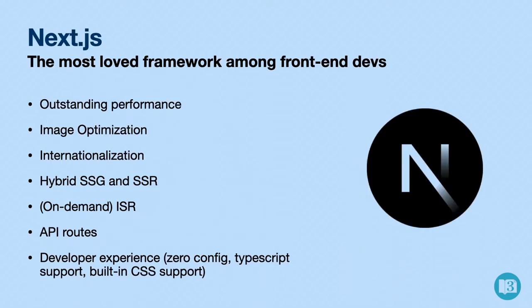Next.js, okay, the most loved framework among front-end developers right now. Performance is outstanding, actually. It's insane seeing the websites we can build with Next.js in the front end. Image optimization is out of the box, internationalization, static site generation, and server-side rendering as well, on-demand revalidation, API routes, and the developer experience. This is very important. This is probably why Next.js is very popular, because the developer experience for front-end developers is really, really good. Zero config, TypeScript support, built-in CSS support, a lot of good features out there. And basically, you can extend it and take advantage of the whole React ecosystem when you are working with Next.js.